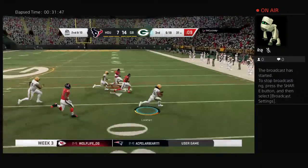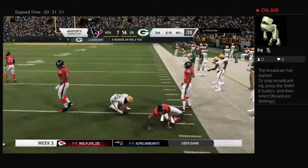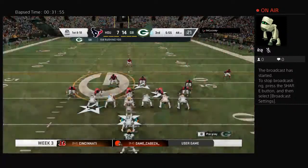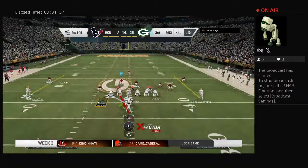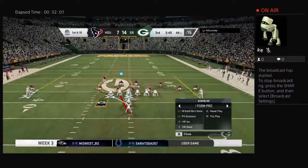Now a give, right side. Lockhart. And they'll get it up just short of the 45 at the 44. It's a gain of 12, and the Packers have the first. First and 10 at the 44-yard line.